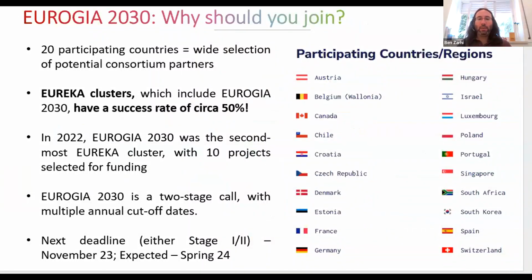Eurogia is very well supported by Eureka, and this is a two-stage call. So the next deadline is in November, and if you've not yet engaged with this opportunity, this could be the right time to get engaged with us, because this requires a mid-sized consortium.